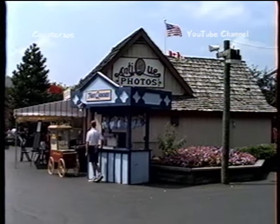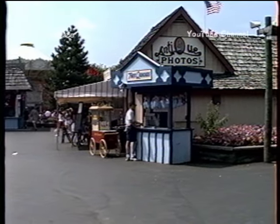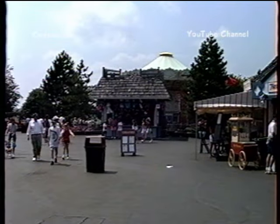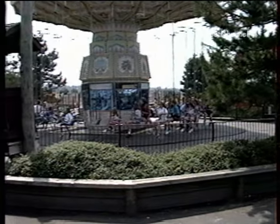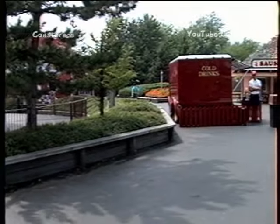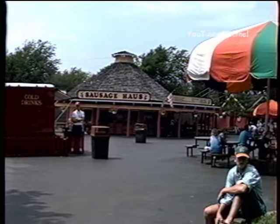Building here, antique photos, plus surf planters. There's always something to eat or drink here. This is a relatively new park. I think it was built in 1964. Here's a shirt gift shop. The swing ride here is just about ready to run. Another staple of most parks, a swing ride. And I'm seeing a sausage house. Boy, another place to eat.